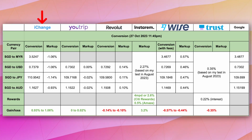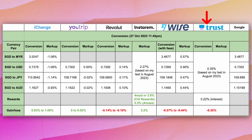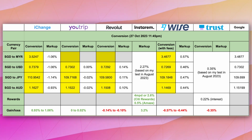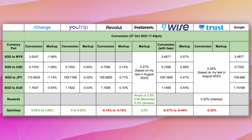Here, I'm comparing iChange rates to other multi-currency apps, namely Utrip, Revolut, Instagram Amaze, Wise, and Trust Bank. The currency pairs that I'm using for the comparison are Malaysian ringgit, USD, Japanese yen, and Australian dollars. Here, I've copied down all of their conversion rates, then compared the rates to Google to see what the markups are. Though, here's a caveat.